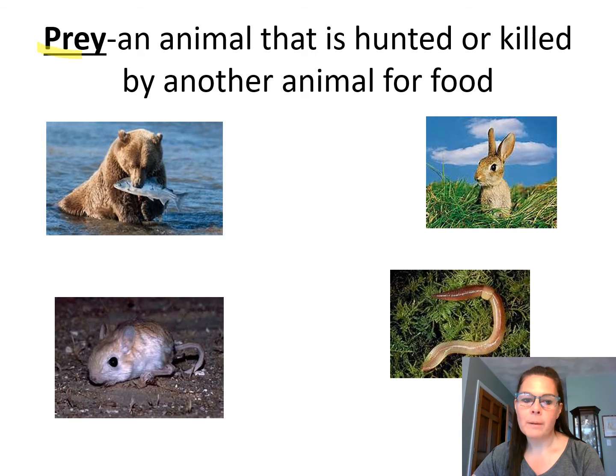Our next vocabulary word is the word prey. And prey is any animal that is hunted or gets killed by another animal for food. So this fish down here is the prey because that's what the bear is eating. And the bear might also like to eat mice or bunnies. Birds like to eat worms, so they would be called the prey. So the thing that gets hunted and eaten or gets killed is called the prey. And the animal that does the hunting is called the predator.